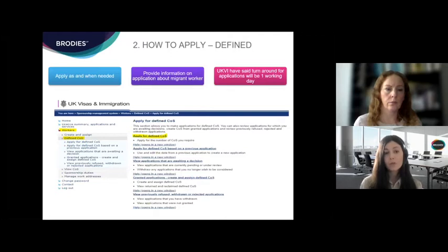The way that you go through the process is to click on the workers screen on the left-hand side of the SMS, which we've got on the screenshot there, and then you'll go into the defined COS section. So it is important to make sure you do everything in relation to the defined application, and then when you assign it under that defined COS section, you will see the button there that says apply for a defined COS, and it will tell you exactly the information that it needs from you.